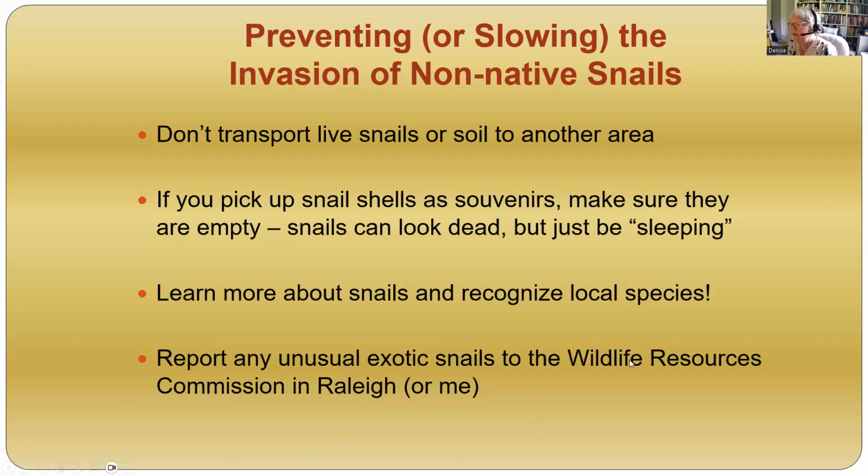Learn more about our native snails and recognize the local species. And then we need to report any unusual exotic snails to the Wildlife Resources Commission in Raleigh, or me, or Matt, and we can get that word back to them. Capture it if you can, because the ID is much easier if you have the snail.